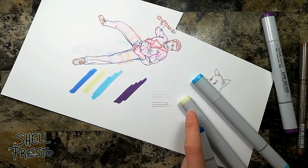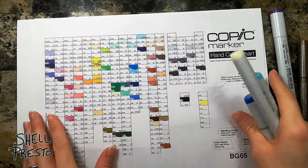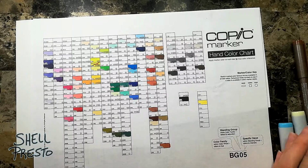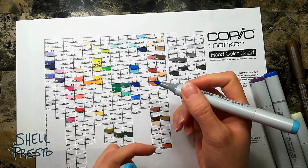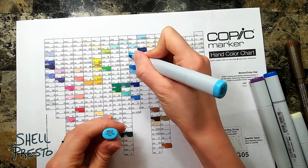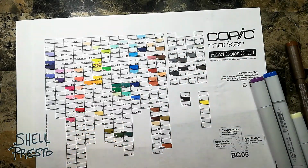And then let's make my marker purchases official by putting them on my Copic chart. So I've got B02 now. Do you folks get most excited about Copic markers in these art hauls? I always think it's interesting to see what Copic markers people have and what colors they feel like they need.